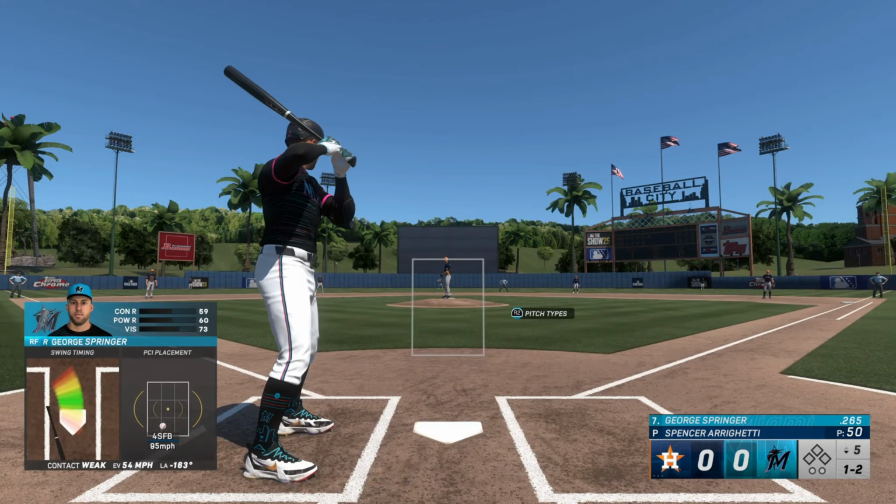This one chopped on the ground, but foul. Springer gets his lead at first. Nobody out. Springer on the run. In the dirt. Blocked by the catcher. And he steals second base without a throw. And the go-ahead run is now in scoring position. And strike two. 1 ball, 2 strikes.